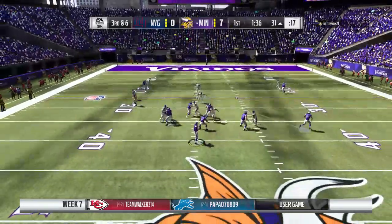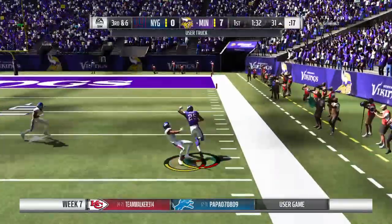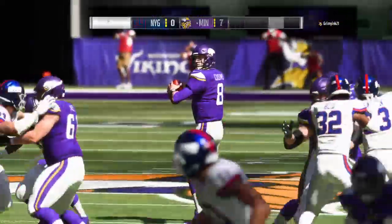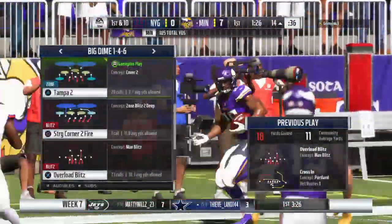Cousins now. Finding his safety valve here. That's complete. And they'll work it inside the 15-yard line before it's all said and done. 18 yards there and a first down.